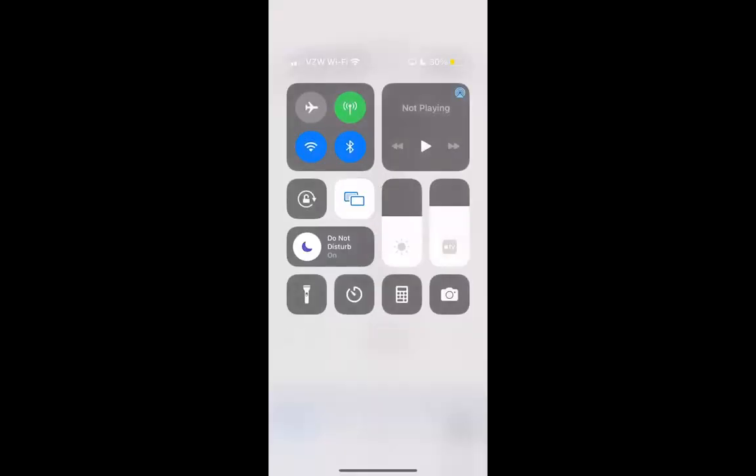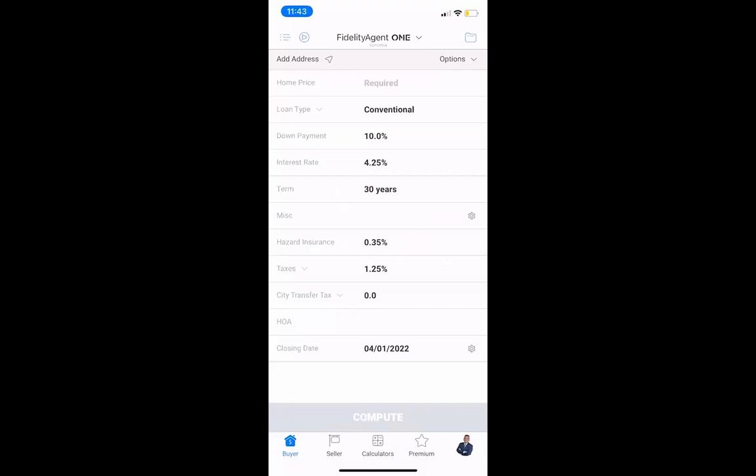We have two ways that you can access Fidelity Agent One. One, which is my favorite, is downloading the app from the App Store and putting it on your phone. It's just Fidelity Agent One in the App Store. The other way is on your desktop, at fidelityagent1.com. But it works a lot easier on your phone.